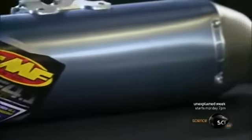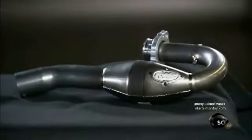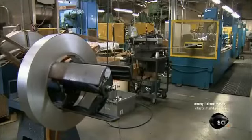The exhaust system has two main components: the muffler, which dampens sound, and the header, which routes exhaust gases from the engine to the muffler. The header's tubing is made from a super thin strip of titanium that's 6 inches wide.